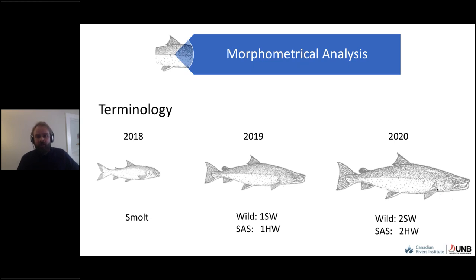Already a spoiler here, one of the first results: whereas wild fish can mature for the first time after one sea winter as a maiden spawner, we did not see this for the SAS one hatchery winter. No fish in the program matured after one winter in the hatchery. So there's already a first difference that we found between wild and SAS fish.